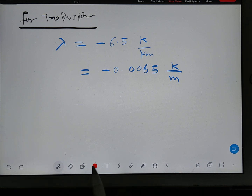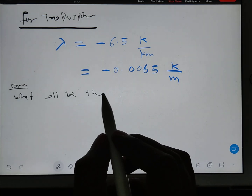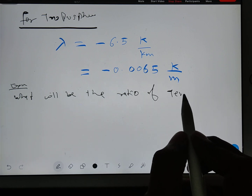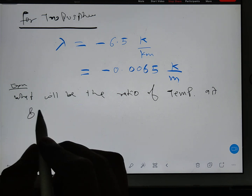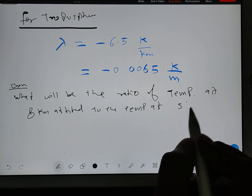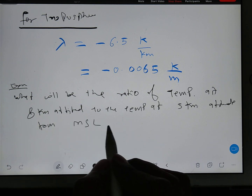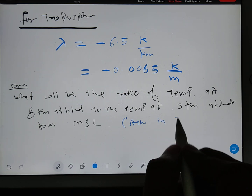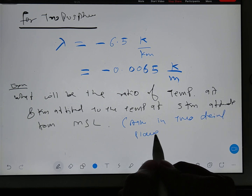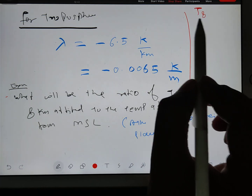We will solve one small problem. This is your example: what will be the ratio of the temperature at 8 kilometer altitude to the temperature at 5 kilometer altitude from mean sea level? Answer in 2 decimal places. First and fastest answer will be appreciated. Do it fast. If students are confused, you have to find T8 by T5.